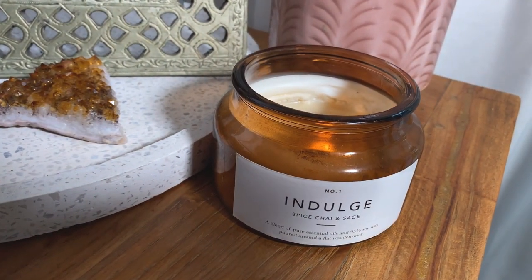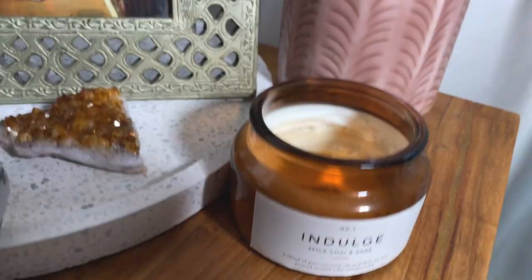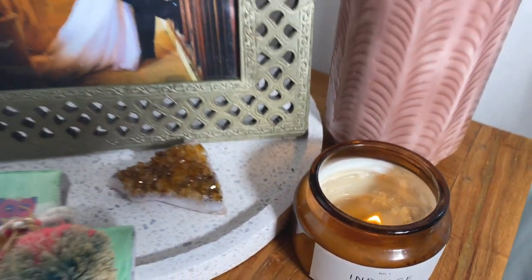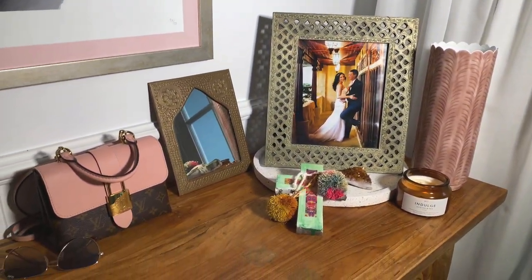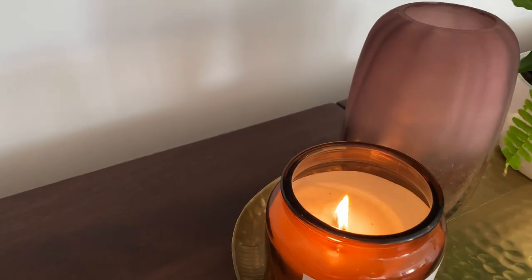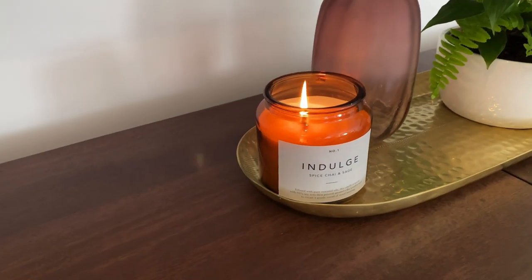This here is my favorite candle. It is the Indulge Spice Chai Sage candle. I love the smell of that one. And that's what's from Kmart in this little corner of my home. These candles smell delicious. I really love them, and especially in winter time, this is my favorite scent.